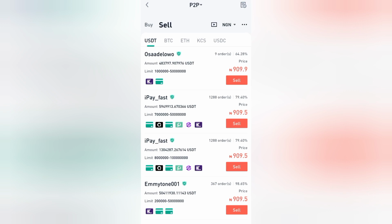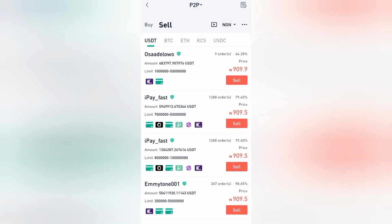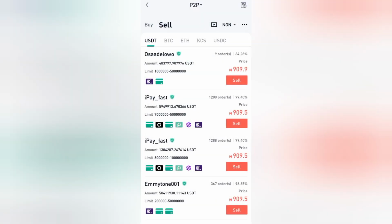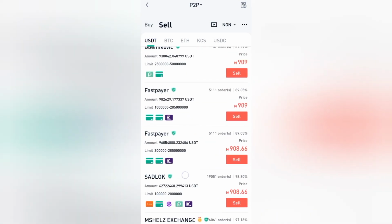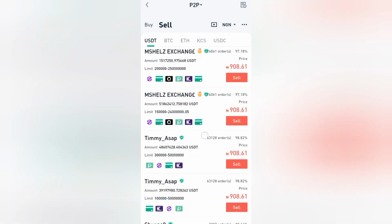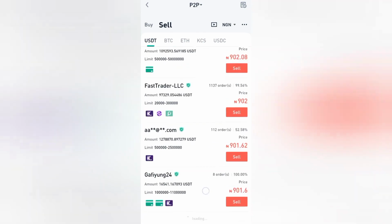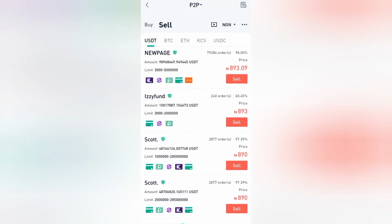You're selling, and 1 USDT right now for this, always check the limit please, is 909. If you have about 10 USDT, just check the limit for 10 USDT. It is very important. You're going to search for the price here. If you have 10 USDT, that should be about, let's say, 8,500 Naira. So you're going to look for 8,500 Naira from the merchants available.